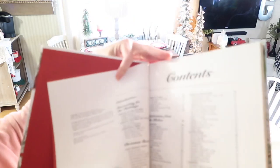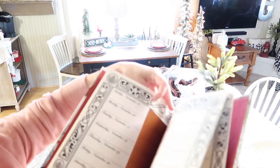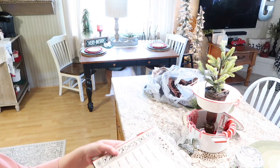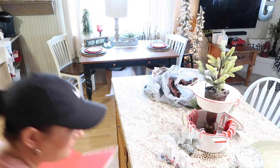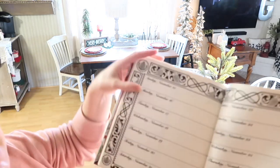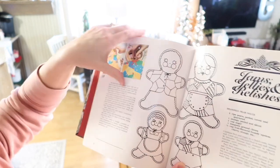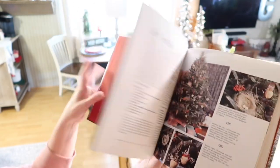I thought that it would be so fun for her to look back through the 1981 little book and see what was happening when she was born. I don't think anyone ever even used this book, because it is not written in at all anywhere, and it has the cutest stuff in and throughout it, y'all. It's just so sweet. I don't know, I just love stuff like that.